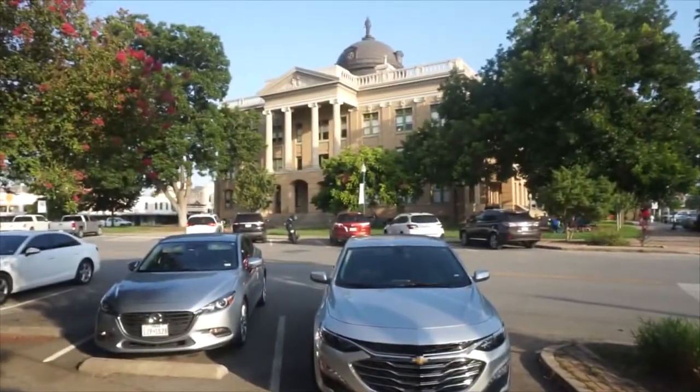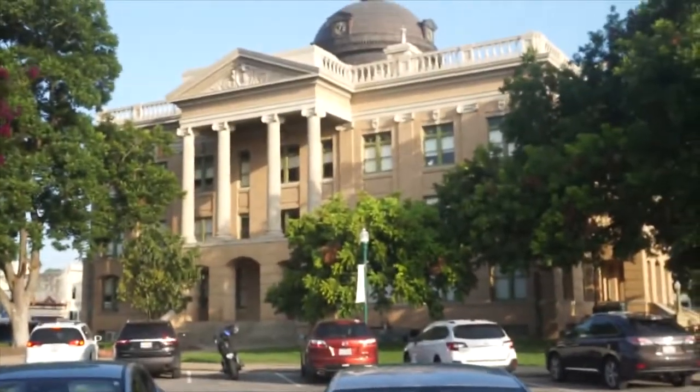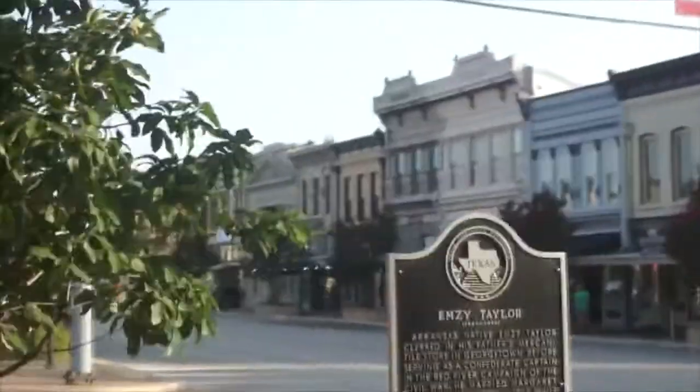And I don't know what this building is, but this building is very big and pretty. And it's right across from Burger University, which again, this whole district is like historic, old looking, cool buildings. So, Georgetown, who would have known?